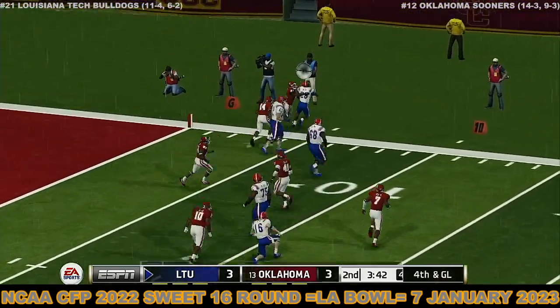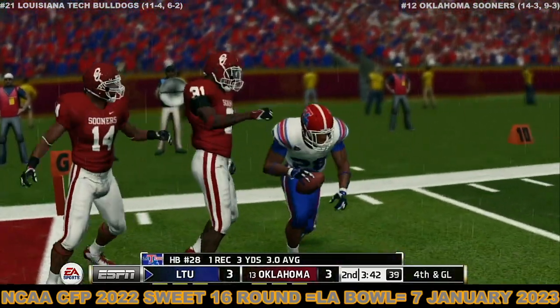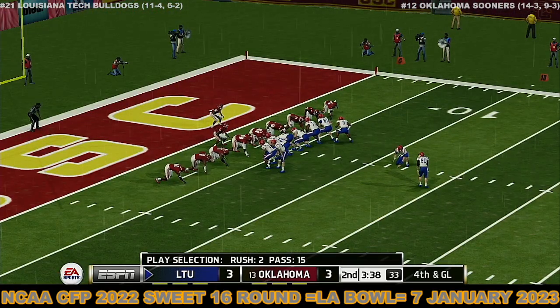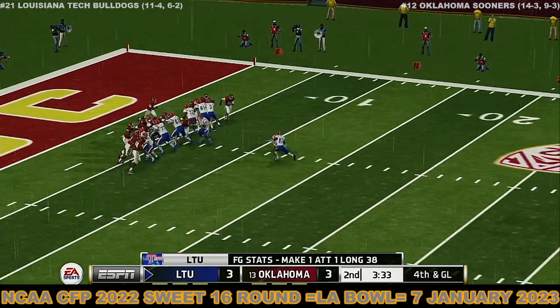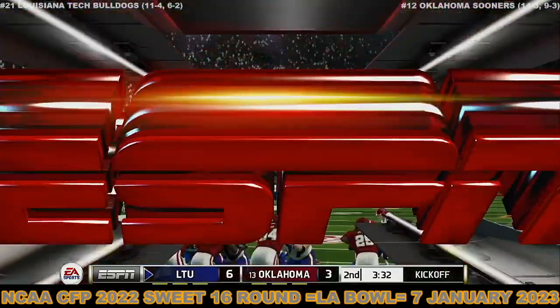Tosses out to the tailback on the screen. He's knocked out of bounds around the 4-yard line. This isn't much more than an extra point. Louisiana Tech could take the lead with this field goal. Kicks away, and it's good.